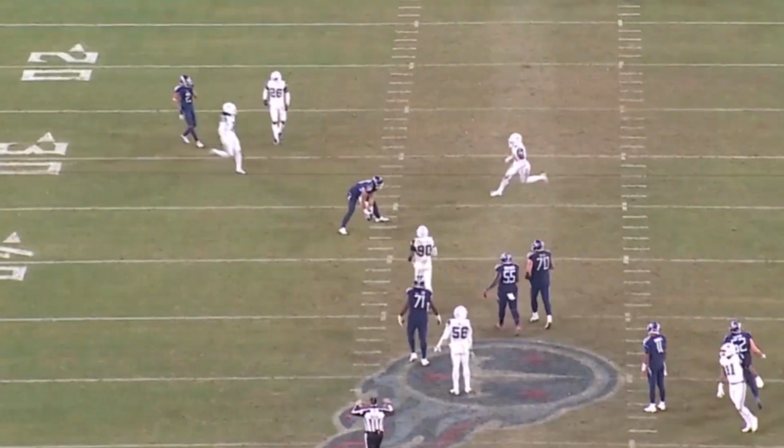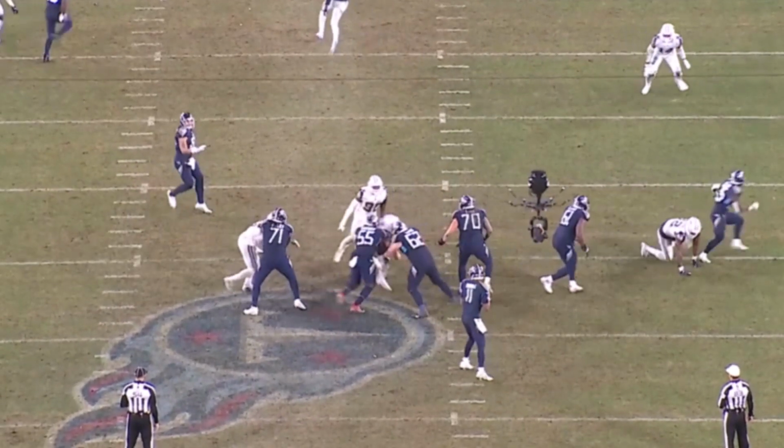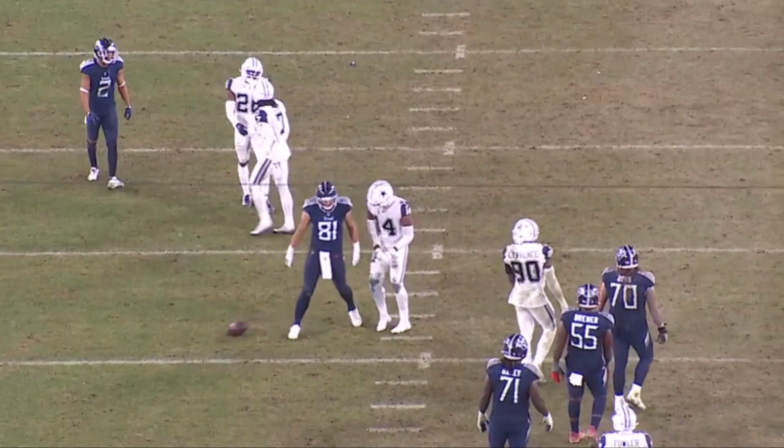And I get it. We got double twist stunts. Law is going to twist this way, 92 is going to twist that way. And, of course, we're not going to get home on that. That's just how it is. Everybody dropped in the flat. And I know it's third down. That's our NASCAR package. But I think teams kind of picked that up so far.